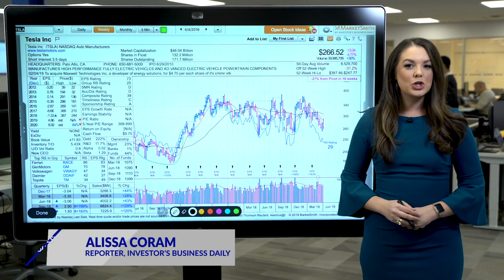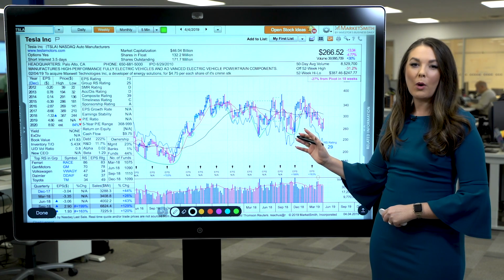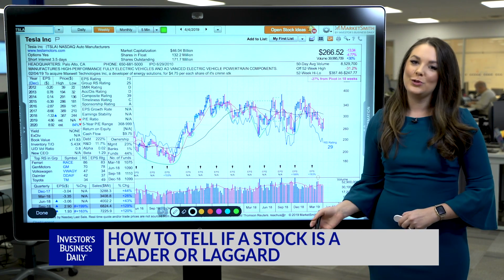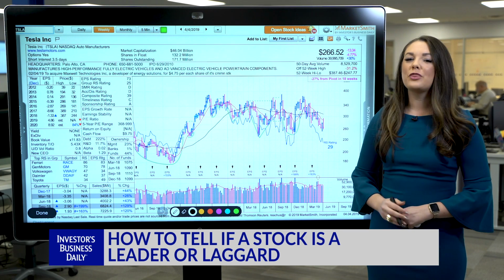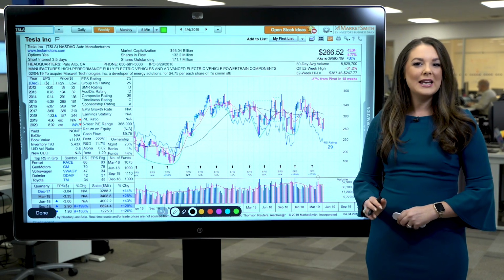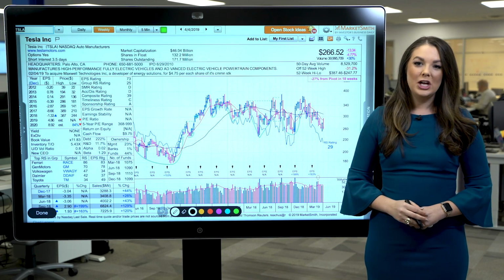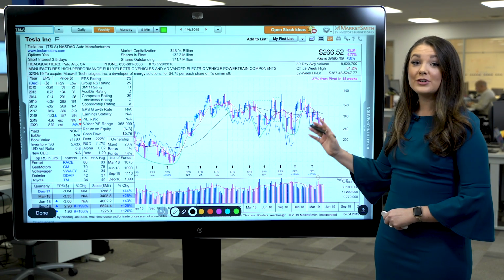Today's technical analysis focuses on Tesla. The electric car maker's chart has a few great lessons about why it's so important to look at a stock chart before buying shares of a company that you like. Even though Tesla is at the forefront of the electric car movement, it's important to analyze the chart before buying into the story. So let's take a look at this weekly chart here for Tesla.